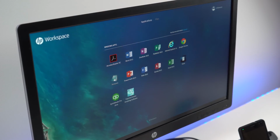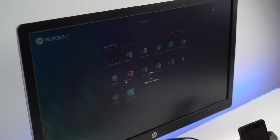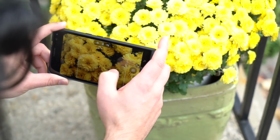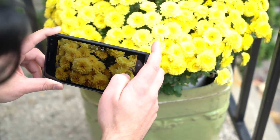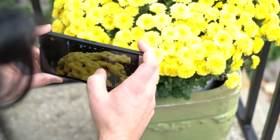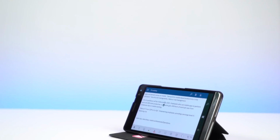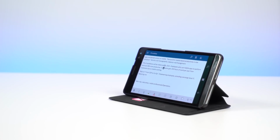Only time will tell if companies buy into it, but I think there's an opportunity here, and HP seem very confident in this angle. The story for consumers is a lot less attractive. The Elite X3 is only recommended for Windows 10 diehards, which is a very limited market. Still, if you are committed to Windows 10 and mobile, there's no reason not to get the Elite X3.